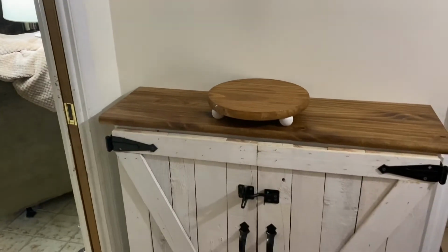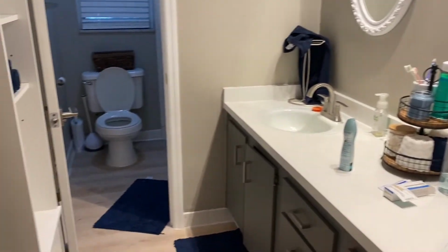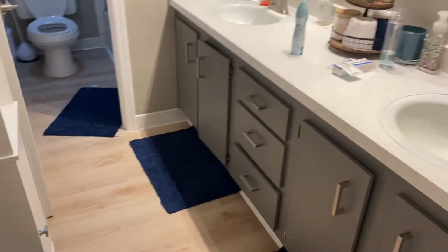And then the last room that we're going to hit is the bathroom. So we're not doing too bad in here. Just needs to be kind of tidied up a little bit.